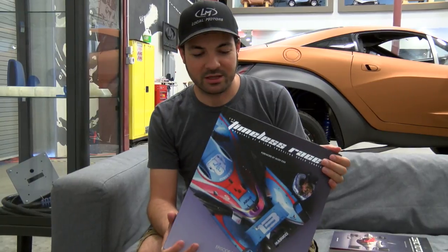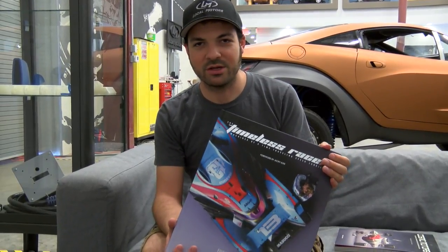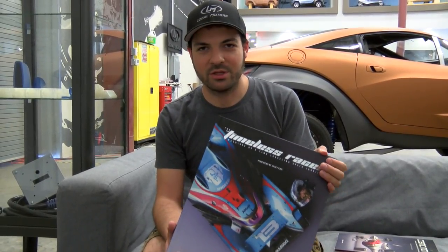Great, awesome book, and thanks Daniel for putting another awesome publication together. I'm so happy to have this in my collection.